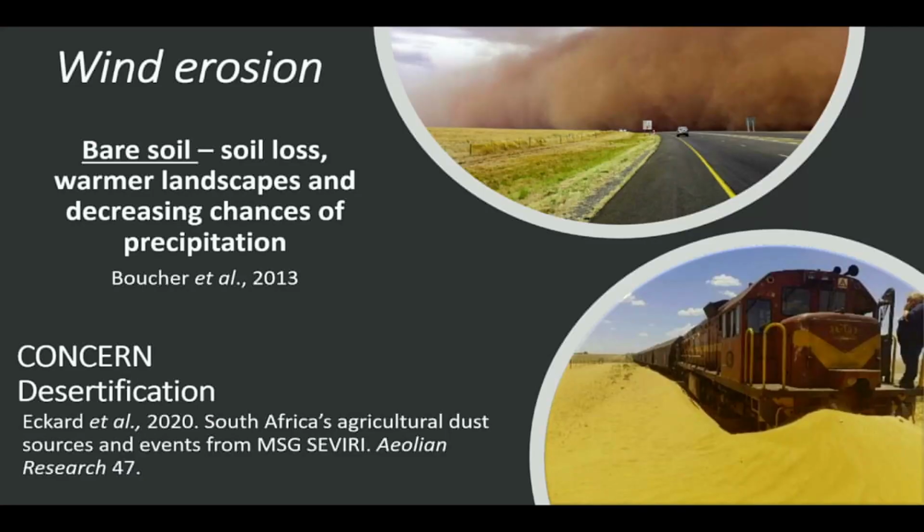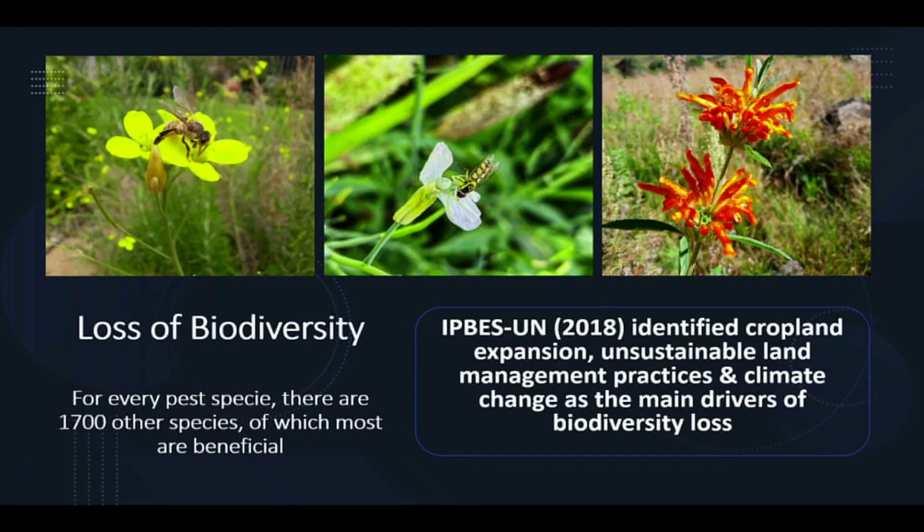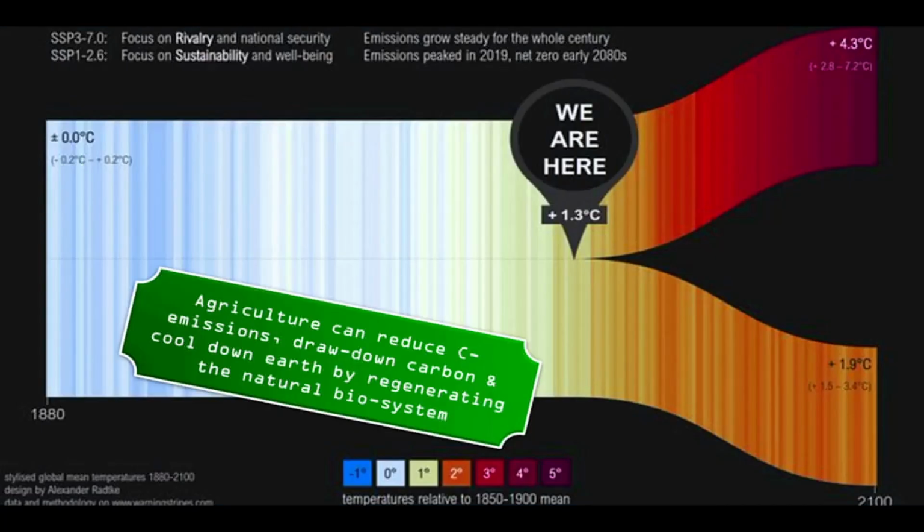In the most western parts, but also other parts of the country, even in the Western Cape, we have wind erosion, where we have bare soil, soil loss from wind, warmer landscapes, and decreasing chances of precipitation. So there's desertification starting there. And then we lose biodiversity because of cropland expansion, unsustainable land management, and climate change. And then we have climate change itself. These are some of the major existential problems that we face and contribute to.